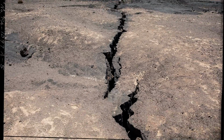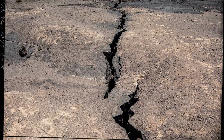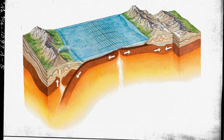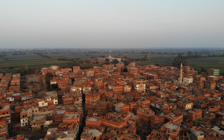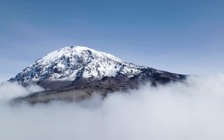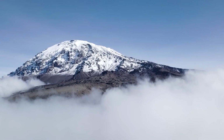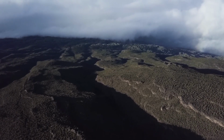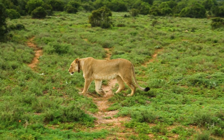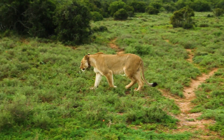Number three, displacement and environmental impact. The splitting of tectonic plates and the resulting changes in landscapes will lead to the displacement of communities and settlements. It will also disrupt various flora and fauna, impacting their habitats and leading to environmental degradation. This could result in the extinction of some species and endangerment of others.